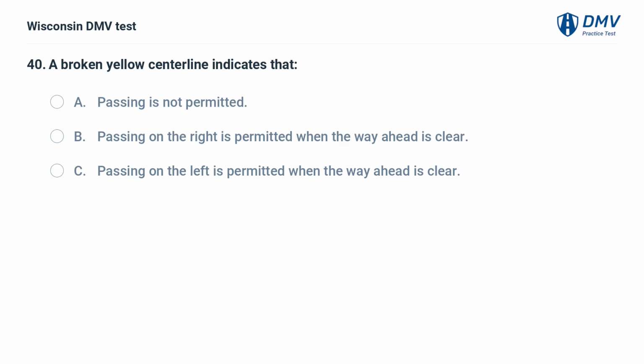A broken yellow centerline indicates that: A. Passing is not permitted. B. Passing on the right is permitted when the way ahead is clear. C. Passing on the left is permitted when the way ahead is clear.